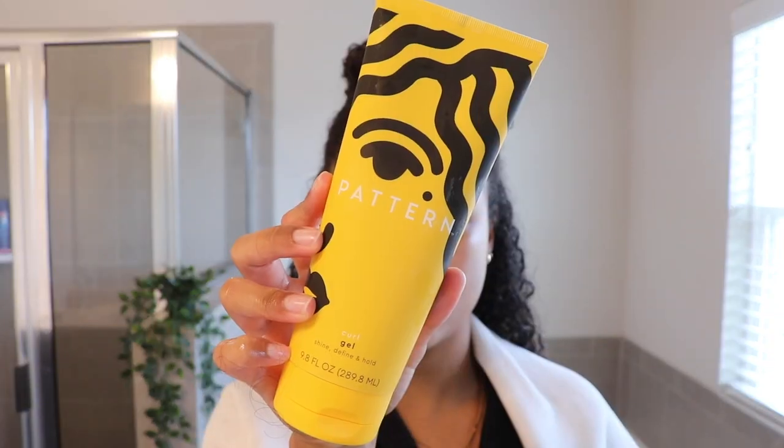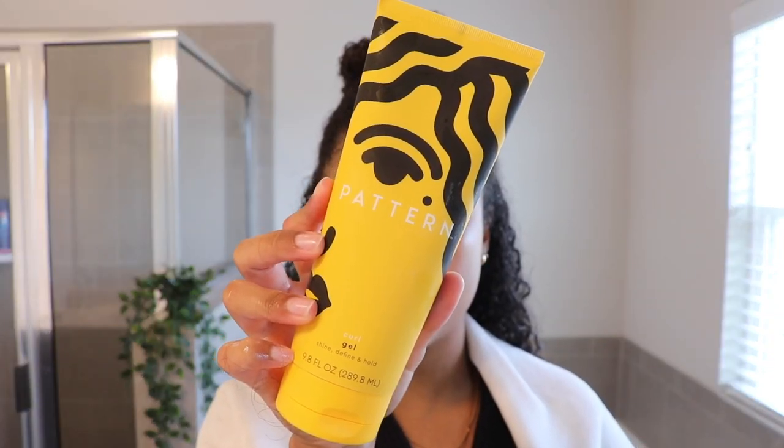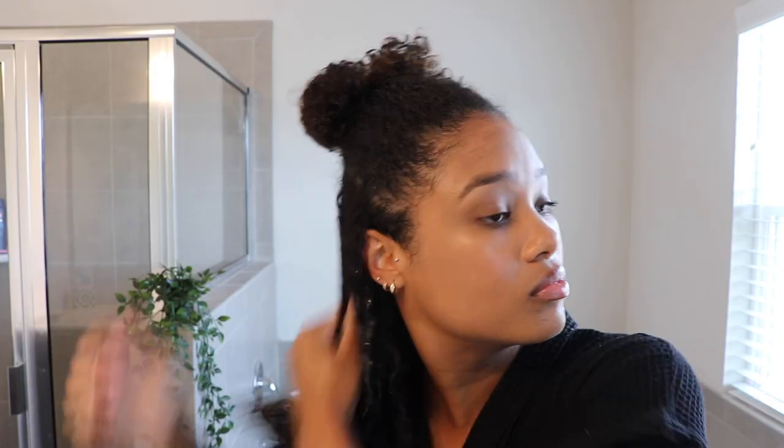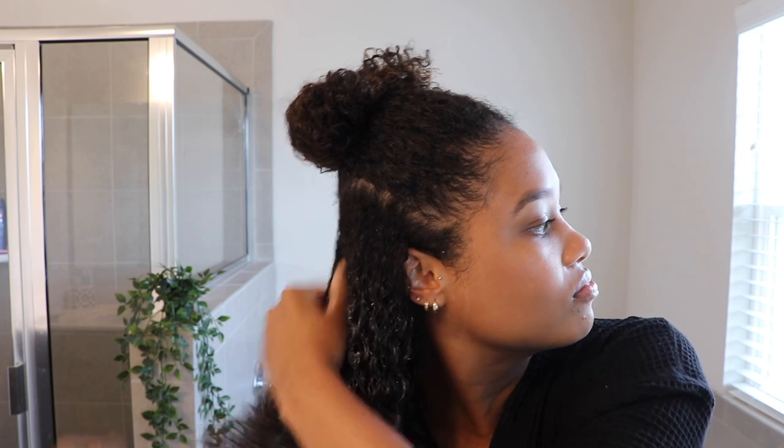And then for styling, I'm actually gonna be using both of the Pattern Beauty gels. So I'm gonna be picking up their Curl Gel, which is their more lightweight medium hold gel. It's got a teensy bit more tackiness to it, and it is a little bit more on the creamy side. So I'm going in with this first.